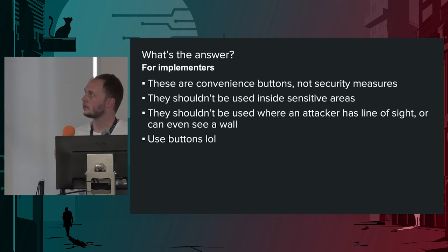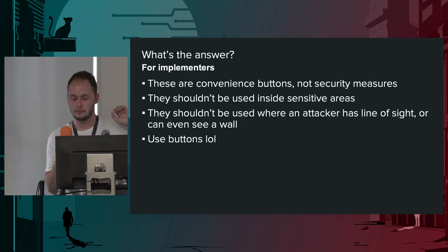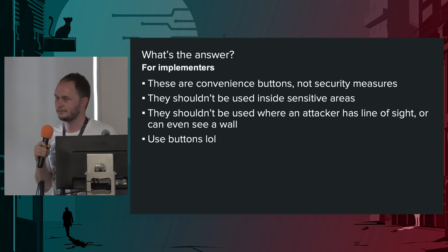So they should only be used as convenience buttons, really, not security measures. They shouldn't be used inside sensitive areas. They shouldn't be used where an attacker has line of sight or can even see a wall. You shouldn't really use them unless they're dispensing soap or doing something else. I don't know if you've noticed, but I was really disappointed when I got here for the first time and I saw exit buttons that were buttons. So in this building, they use buttons. I thought it would be quite cool to demo it here, but that's not happening.